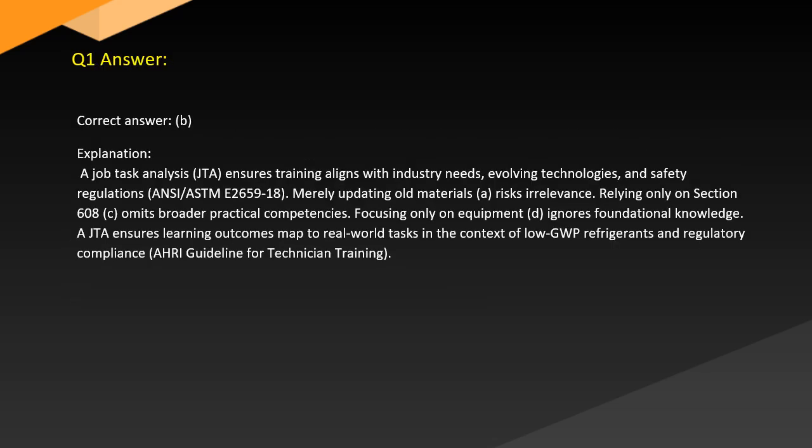Answer. Correct answer: B. Explanation. A job task analysis (JTA) ensures training aligns with industry needs, evolving technologies, and safety regulations per ANSI/ASTM E2659-18. Option A, merely updating old materials, risks irrelevance.